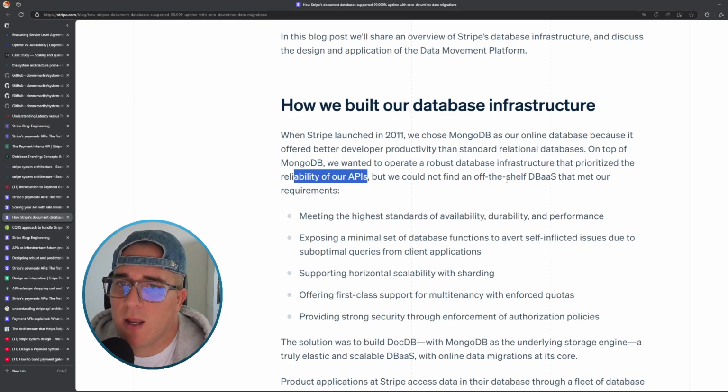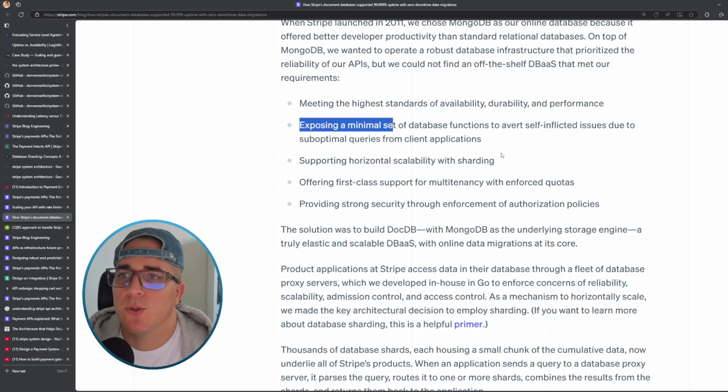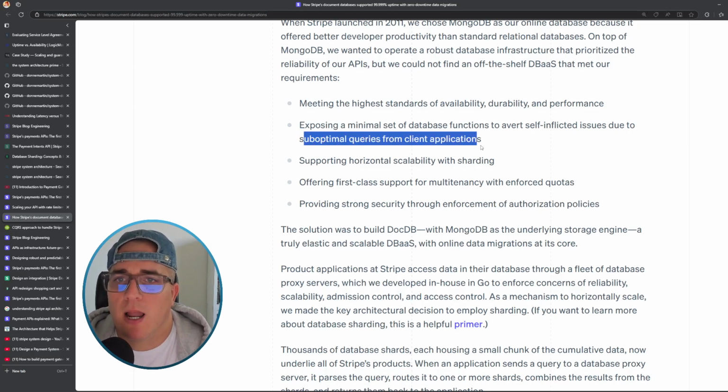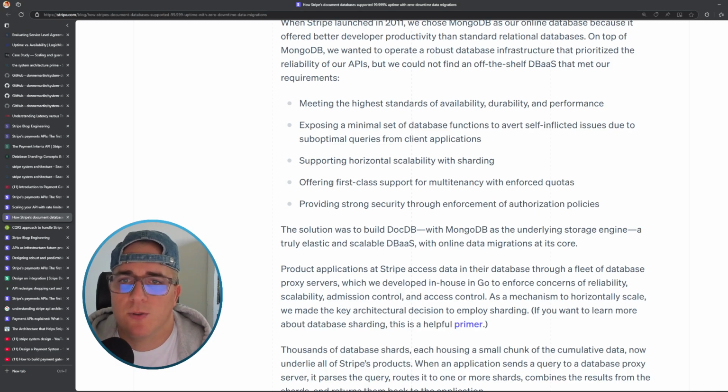But we could not find an off-the-shelf DBaaS that met our requirements. Meeting the highest standard of availability, durability, and performance. Exposing a minimal set of database functions to avert self-inflicted issues due to suboptimal queries from client applications. Supporting horizontal scalability with sharding. So they want different servers of MongoDB that are able to create different shards. Offering first-class support for multi-tenancy with enforced quotas, providing strong security through enforcement of authorization policies.